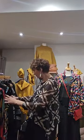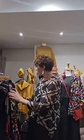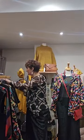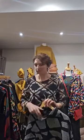I think 1, 2, 3. I think I've shown you all of the bits from the newest delivery. What I will do is just take you through a couple of the other pieces that are from Kozan, just so that we've got this nice cohesive blend.